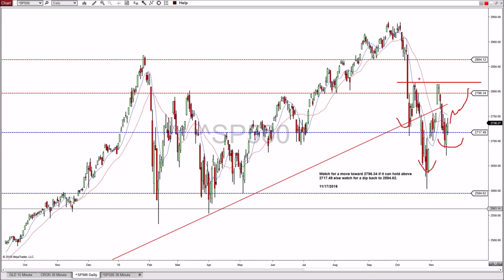So it's a little bit too obvious, and as I said before, the market is seldom accommodating to the majority. So if it comes up and forms this inverted head and shoulder, I wouldn't be surprised if it actually breaks through and sucks in the longs, and then fails and comes back down.